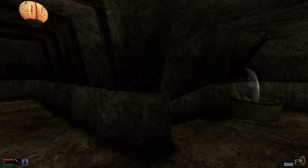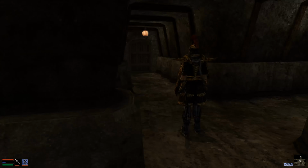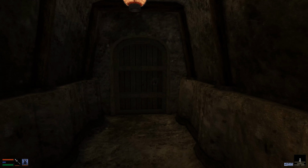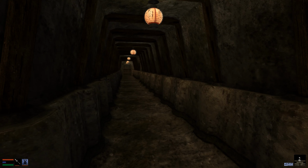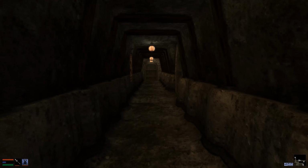It could be anywhere. They never said. In the waste works, it could be up above. They could have a storage room. I'm a little tired after all that fighting, though. This leads out. Maybe. We can rent a room here.